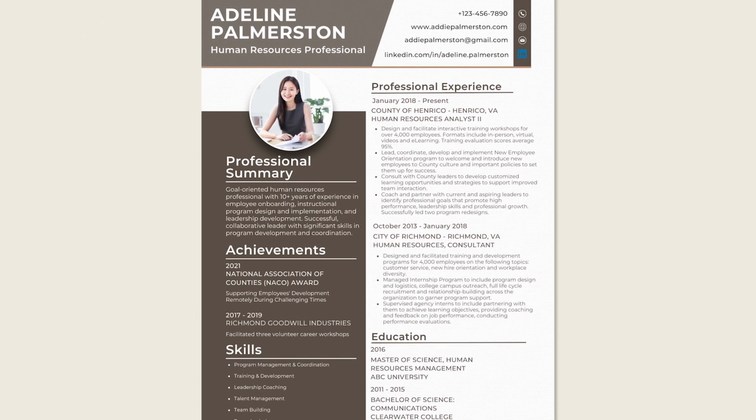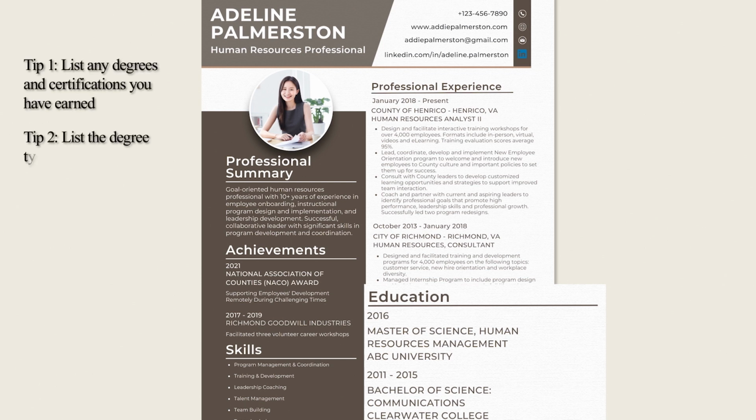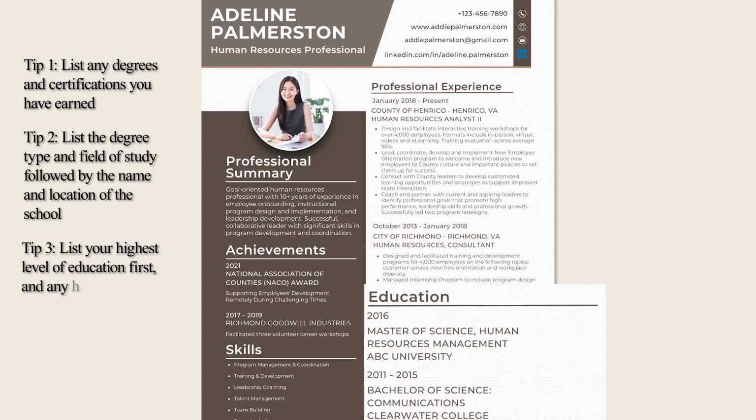Another section to include is your education, and it's common for this to be listed toward the bottom of your resume if you already have a work history. If you're a recent graduate or the position requires specific certifications, this section can go higher up. List any degrees and certifications you've earned. List the degree type and the field of study, followed by the name and the location of the school. List your highest level of education first, and also list any honors that you've earned.